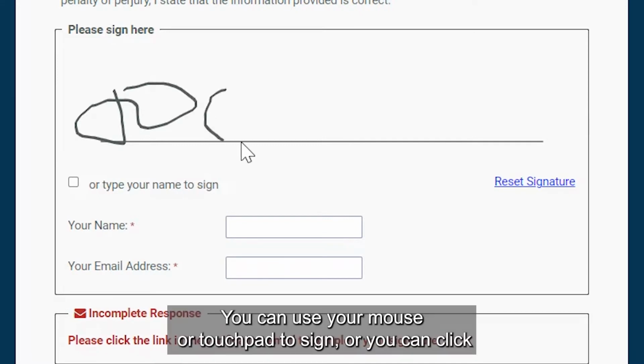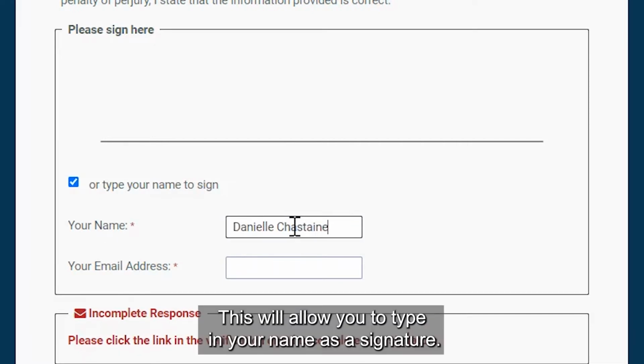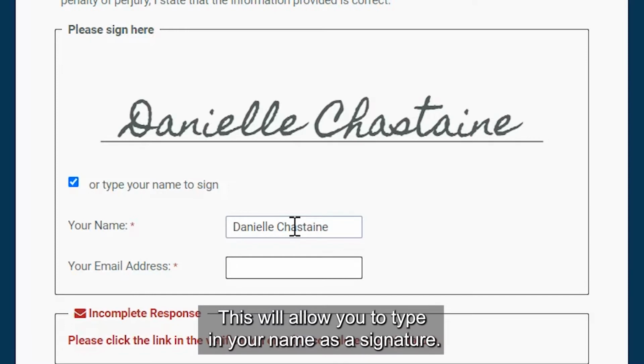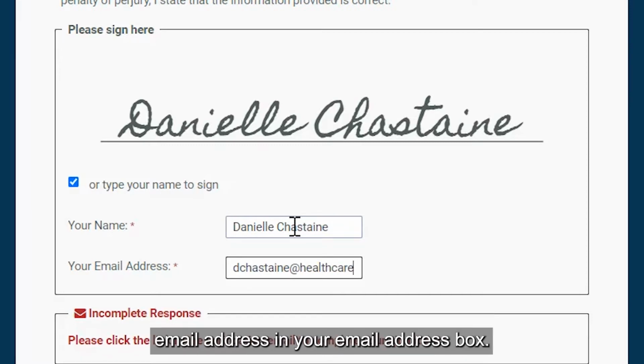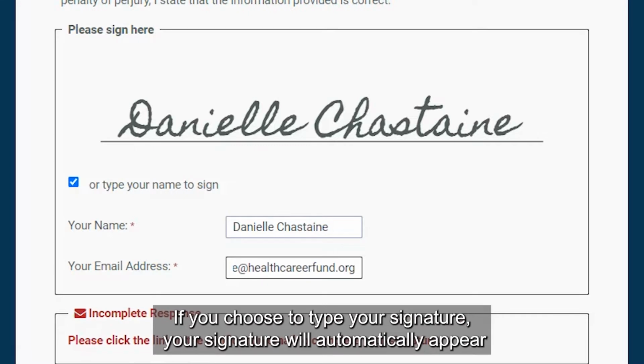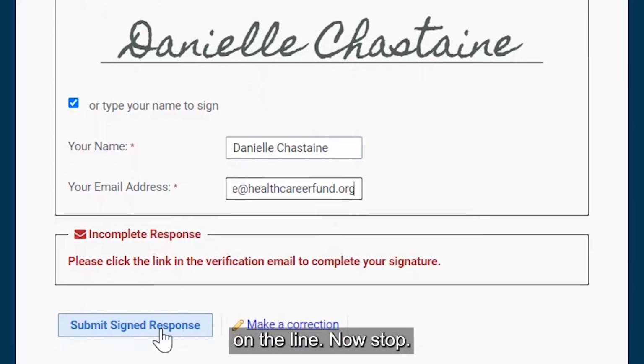You can use your mouse or touchpad to sign, or you can click the box toward the bottom left that says Type your name to sign. This will allow you to type in your name as a signature. Type your name into the Your Name box and type in your preferred email address in the Your Email Address box. If you choose to type, your signature will automatically appear on the line.